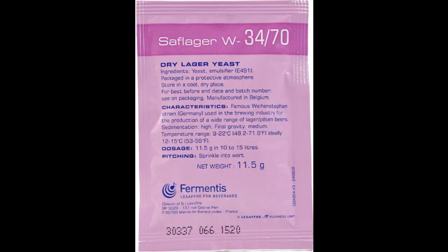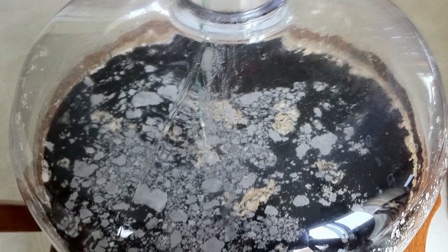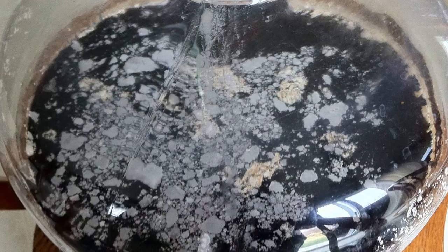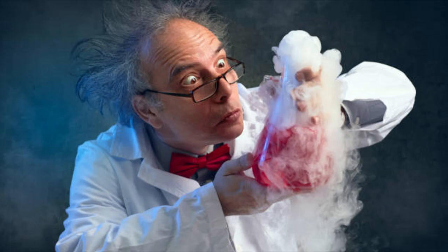So this packet of Fermentus 3470 lager yeast was probably manufactured in 2014 or 2015 and had been in my definitely non-temperature controlled basement for maybe 9 years or so. I didn't want to ruin a batch of beer fiddling around with 9-year-old yeast, but I was curious if it was still any good, so I devised a little experiment.